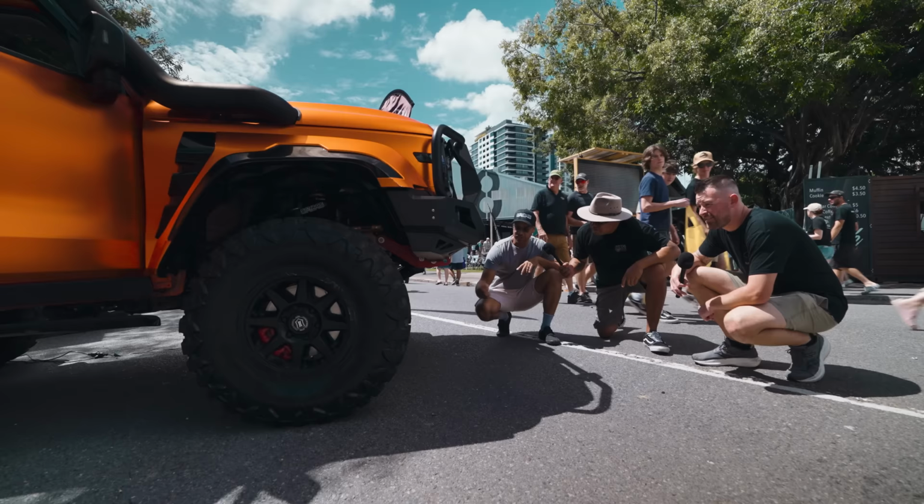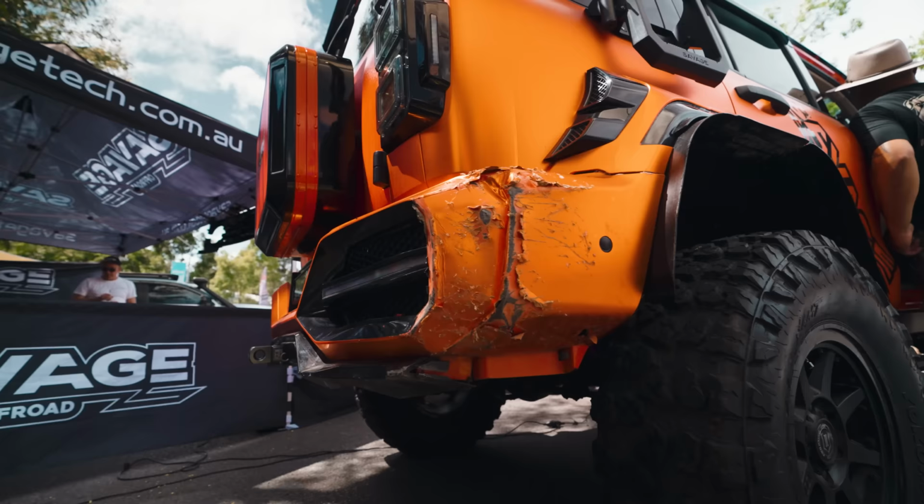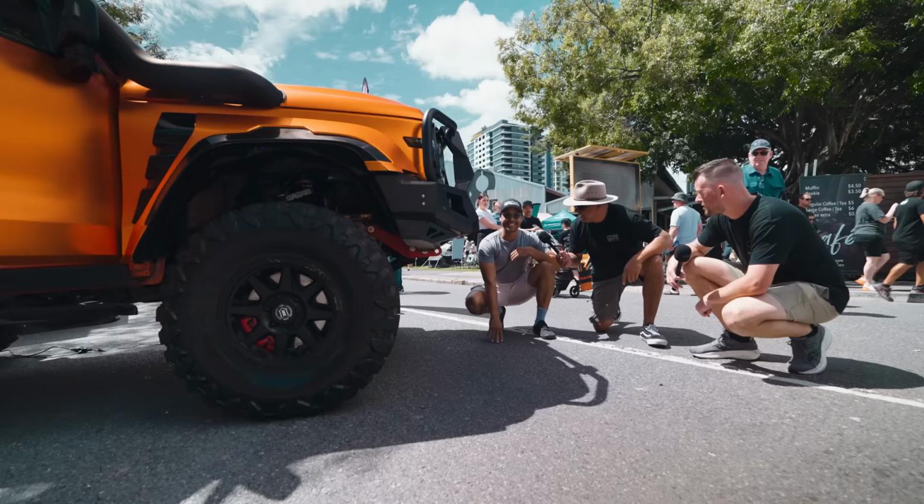As you can see, there's damage on the rear. I've seen it up on Big Red, Little Red. Oh no, you've seen the footage? I've seen all sorts of footage. Yeah, so mate, this thing is an animal off-road.